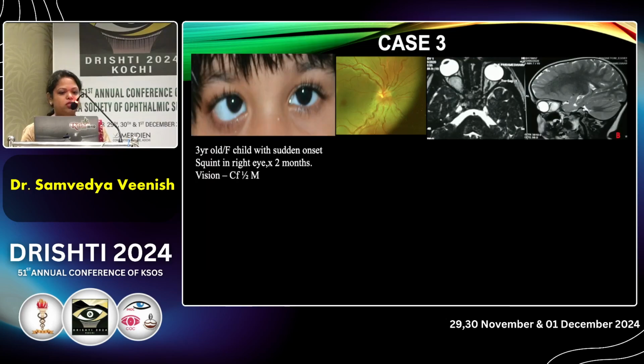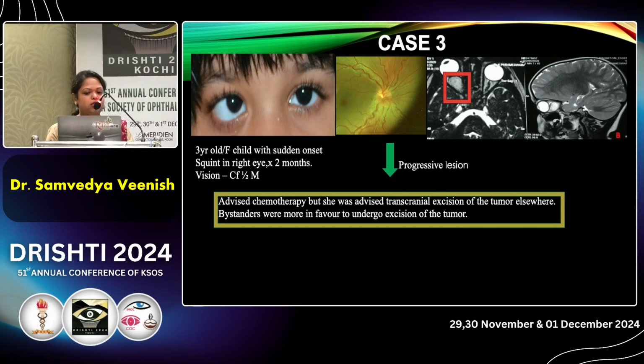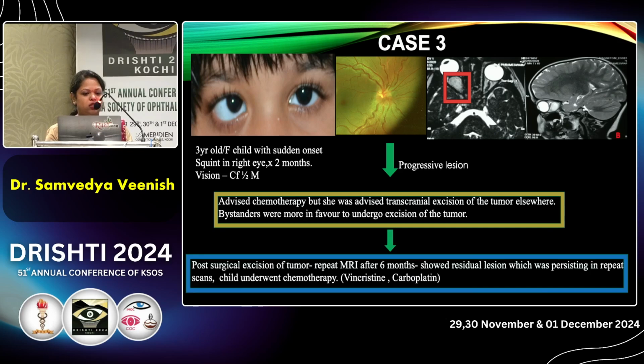Case 3 was a 3-year-old female child with sudden onset squint in right eye since 2 months, and her vision was counting fingers at half meter in right eye. Her fundus showed a right hyperemic disc, and her MRI showed fusiform enlargement of the right optic nerve. Since it was a progressive lesion, she was advised chemotherapy, but she was advised a transcranial excision of the tumor elsewhere, so the bystanders were more in favor to undergo surgical excision.